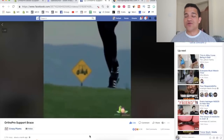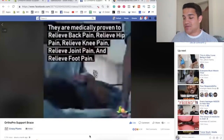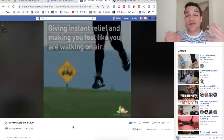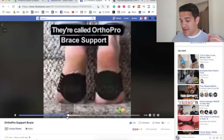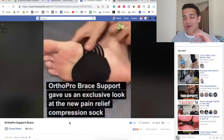And here it says, giving you instant relief and making you feel like you walk on air. Now they're giving you that feeling, and then they show off the product right there. So first, they give you the feeling, hey, you wanna experience instant relief, making you feel like you walk on air. Here's the product. After 2 minutes and 30 seconds of showing off data and showing off proof and authority, then they show you the product, which I thought was amazing.